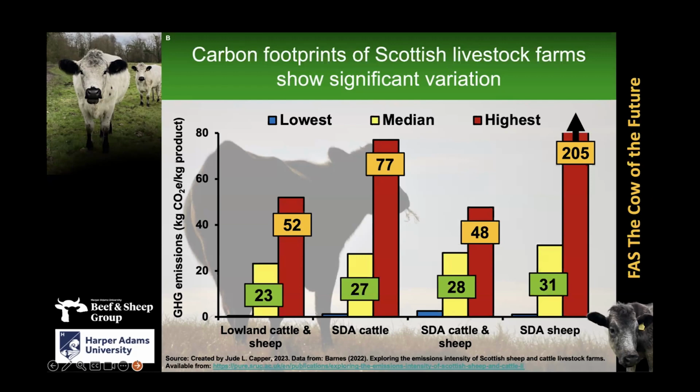But you can basically see, if we just look at lowland cattle and sheep, which is the left-hand one, the lowest value is about 1 kilo of carbon per kilo of product. The highest is 52. If we go all the way to the right-hand side for SDA sheep, again, the lowest value is about 2. The highest is 205. And I've put that arrow there because if that bar actually gets as high as 205, everything else just looks so small you can't even see the graph. So there's massive variation.